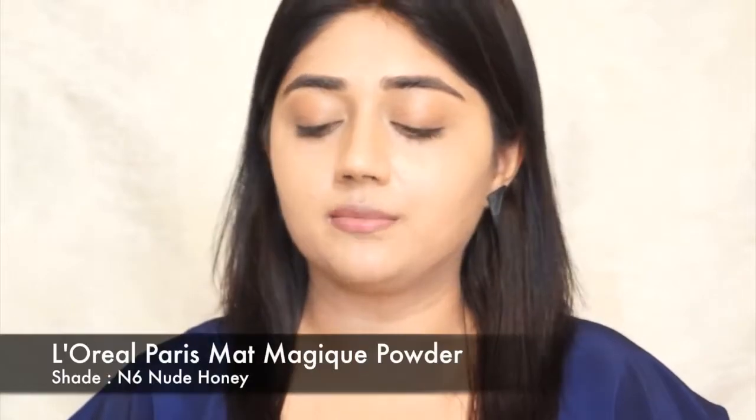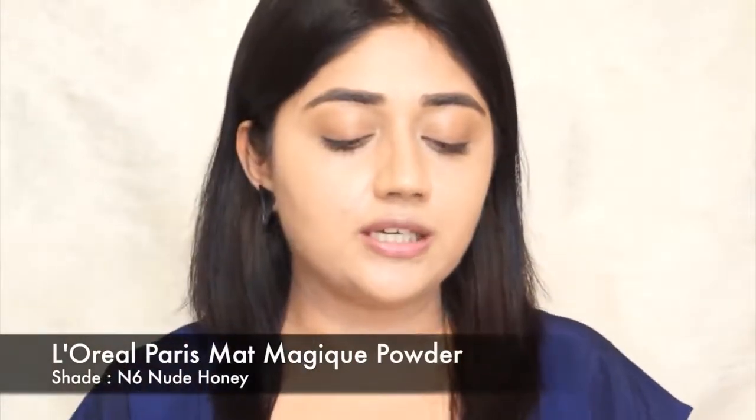So my foundation is done and now I'm going to set everything with powder, and I'm using the L'Oreal Matte Magic powder. The shade I'm using is Nude Honey.